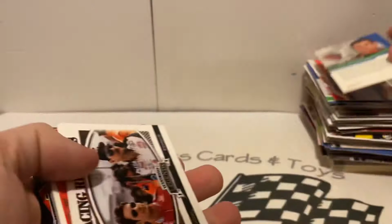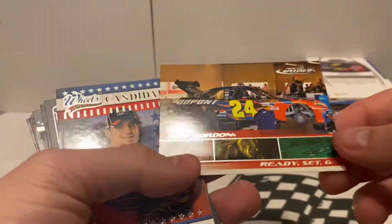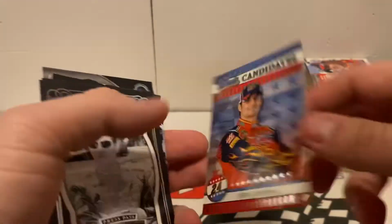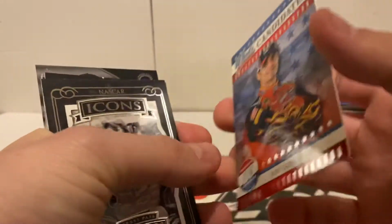For some reason, that one looks familiar, but I don't know. I like that one a lot. Racing Rivals, Senior and Gordon. That's Press Pass Legends 2007. There's a Press Pass Legends. Speedway 08. I like that one. I swear I've got that card. But, I mean, I don't know.